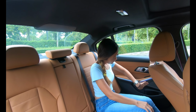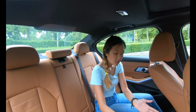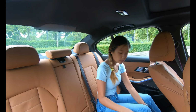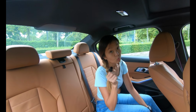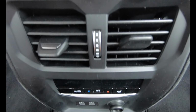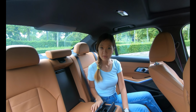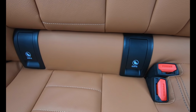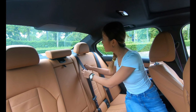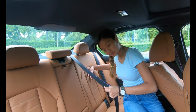The door bins here, Harman Kardon sound system here, lights here, aircon vents in the center right here, 2 USB Type-C ports, 12 volt power socket, and yeah. I wonder what this could be. Oh, cup holders. Isofix mounts, left, right. Wait, keluar lah, apa ni? Huh, it was stuck a while there. Beautiful seatbelt design right here.